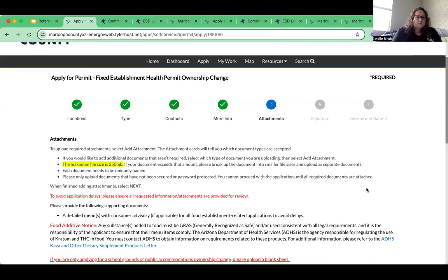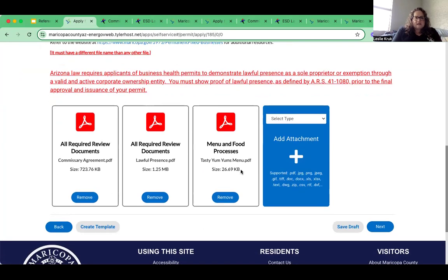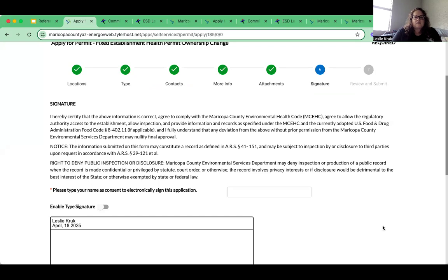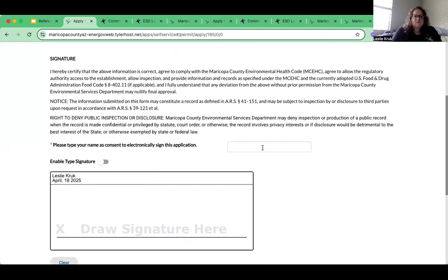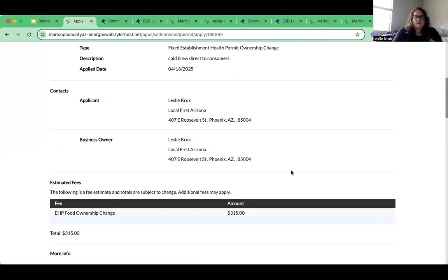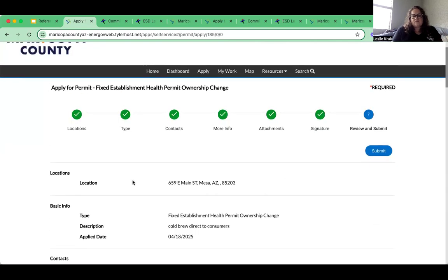So now you want to make sure you have these three things connected to your application. You have to make sure you have a commissary agreement, the lawful presence document, and a sample menu. These 3 things have to be in this application in order for it to be accepted. So when you hit next, it's just going to upload those documents. You're going to electronically sign, so type in your name here, and then using your mouse, you can scribble out your signature. Hit next.